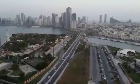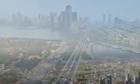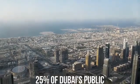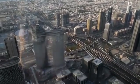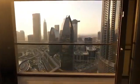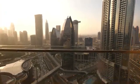The RTA launched the Dubai SkyPod transport system, also known as the Dubai SkyPod transit system, to help the government reach its target of having 25% of Dubai's public transportation be automated, driverless, and smart by 2030. The project, which is anticipated to revolutionize the city's transportation system, has already seen extensive construction.